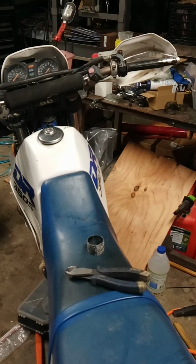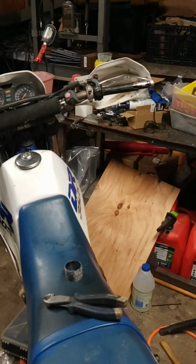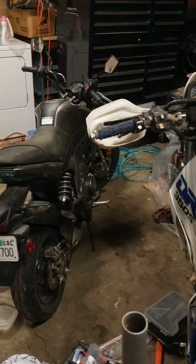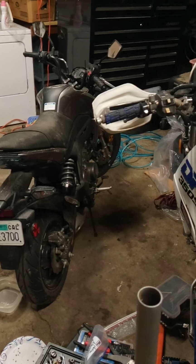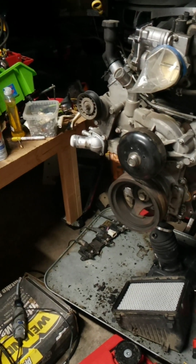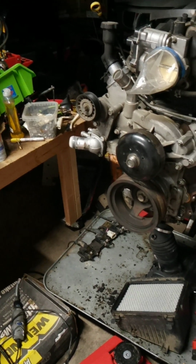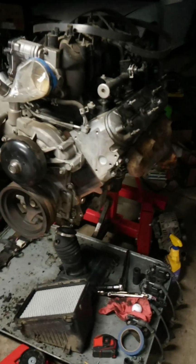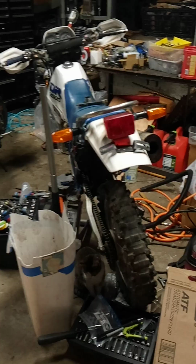But there's a whole bunch of projects. Got to put a new throttle on that. It's my little Kawasaki. Just been sitting all dirty. Get that cleaned up. Maybe sell it. I wish I never bought the thing. Little Z125 Pro. Just some updates. Nothing really spectacular.